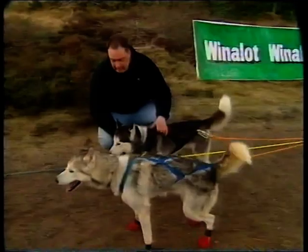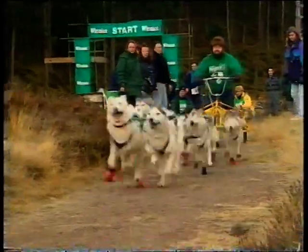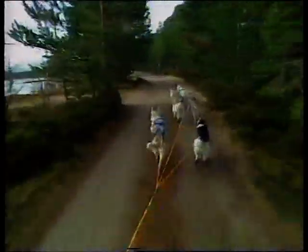How do the drivers do this? Answer, they use Eskimo language. The commands that we use are very simple. We've got G for right, H for left. We don't use right and left, because to a dog the pronunciation is very similar, whereas we're told that G and H is very different. Hike on, or you can shout rhubarb and custard to get them going, because they just love to go.